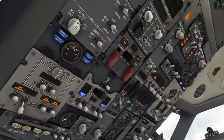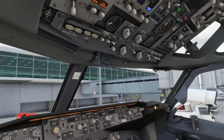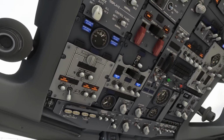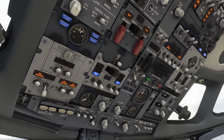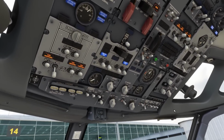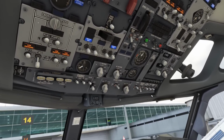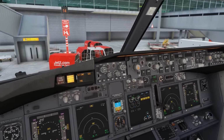IRS mode selectors are off. Fuel pumps are set, galley power will leave on. Electrical is set. Window heat is off, pitot heats are off. Engine anti-ice is off, electric hydraulic pumps are off. Air conditioning and pressurization is set. Exterior lights are set. Flaps are up. Transponder is off. And that's our shutdown checklist complete.